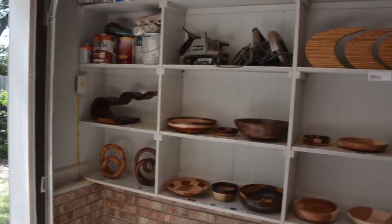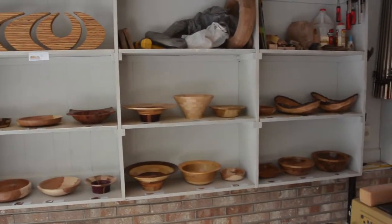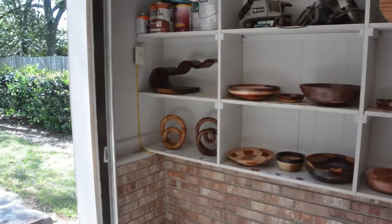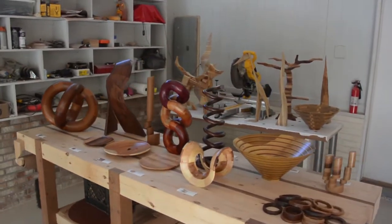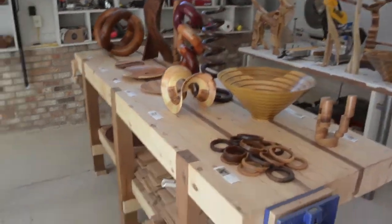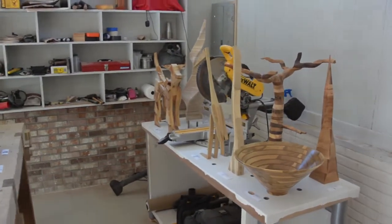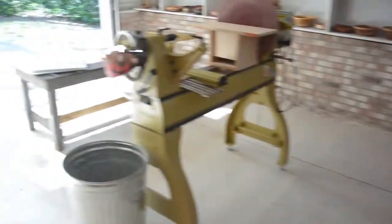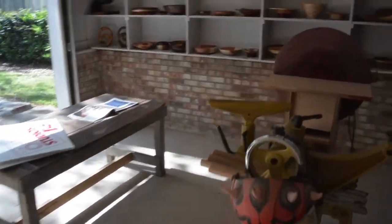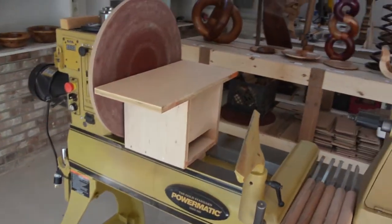So this is the bowl wall, and I set up the two bottom shelves with all my bowls. Pretty much, there's a few pieces over here. Got several pieces set up over here, all tagged with the name and the price of each piece. Spent a significant amount of time tidying up. I don't think I'll be able to do a demo on the lathe because what I do is so messy.